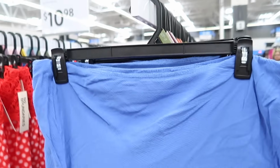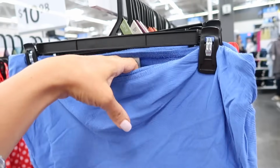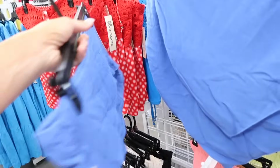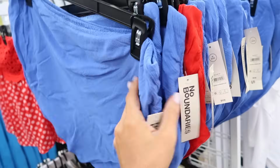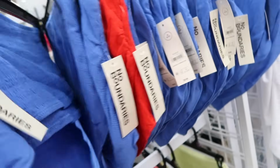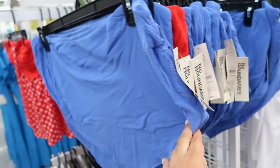Also new tube tops from No Boundaries. These have that elastic at the top, the handkerchief bottom, smocking in the back in the navy or blue. There's also red. I don't see any other colors, and these are going to be $9.98.